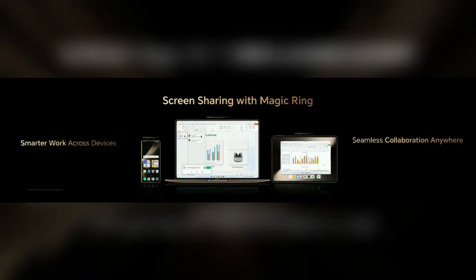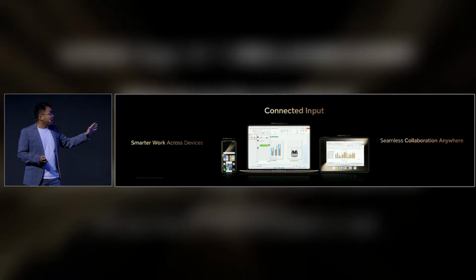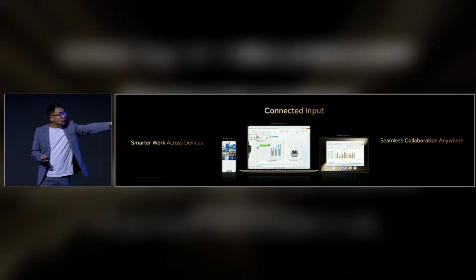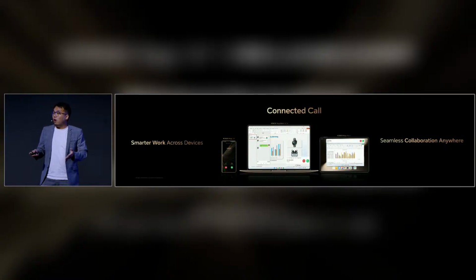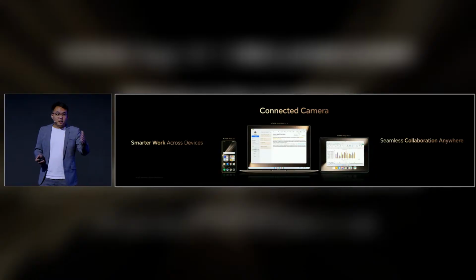As you can see here, as the Magic Ring is connected, you can control and share different screens and different devices. You can move files freely. Then you can continue your call on different devices seamlessly. And, of course, use any camera of any device in this ring as you wish. I hope all these features can make your tech life feel smooth, seamless, and effortless.